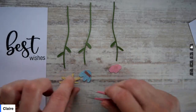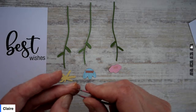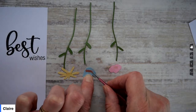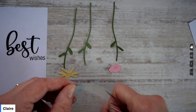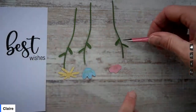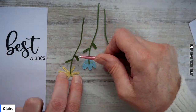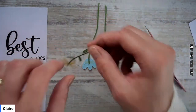Like so. Again, I say if I was doing this normally, I would actually use glue myself. I'm going to use the tape. I'm going to attach that onto the back of the flowers. Really fiddly. Okay. So you can see that there. So I can just then use my tweezers and just secure that stem in place. I know that that's not going to go anywhere now. Secure that in place. And then I can just use a dab of glue.